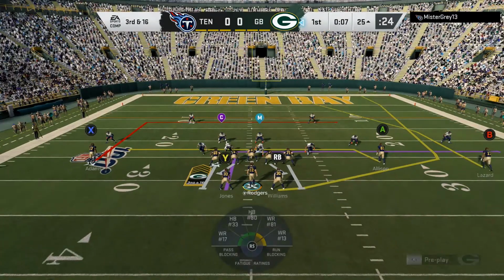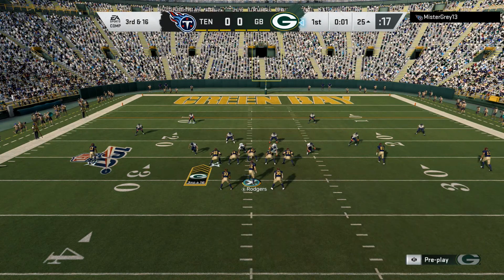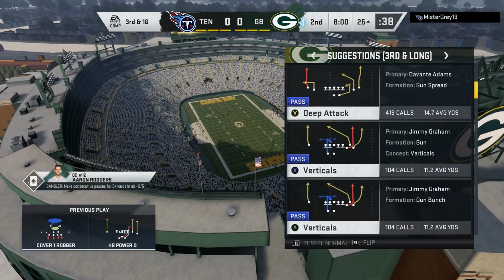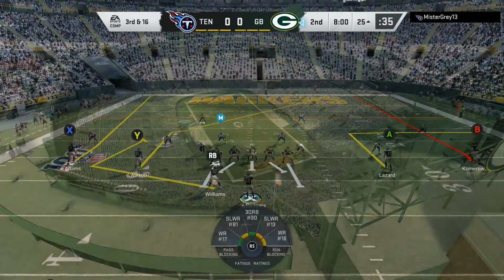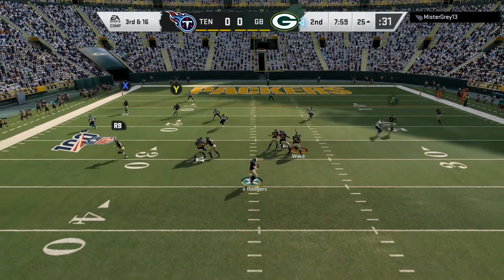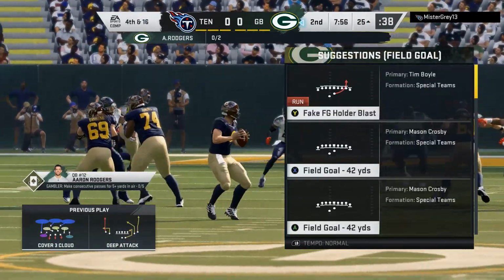Got an extra defensive back out there for the Titans now for third down. Watch the screen. Check 26, check 26. We're scoreless after one. A dime look defensively here for the Titans on third. Working from the gun, Rodgers, and that is incomplete. More problems here on third down.